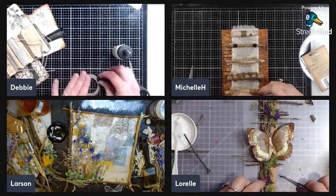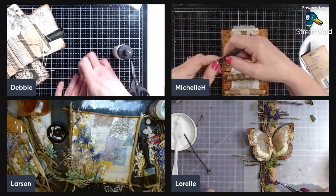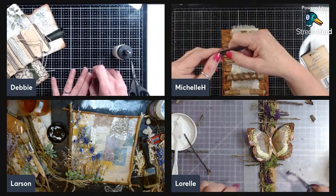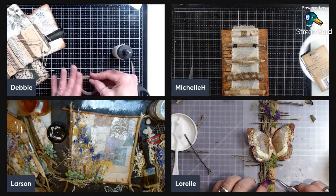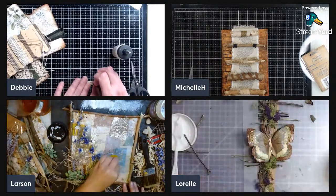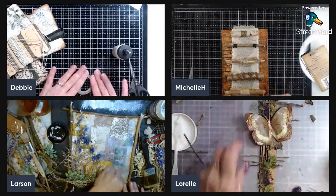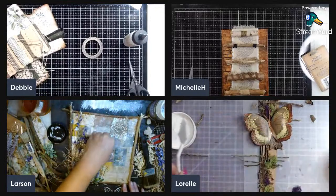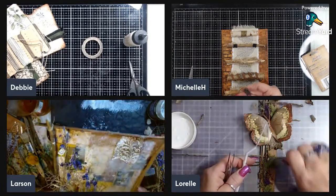How am I going to get this little brad to stick down on the back? Cut the base of the brad off and just glue it in. Don't try to go through anything. Just glue the top of the brad on. What glue would you use? Glossy Accents. 3D matte medium. Or heavy body gel. Yeah, there's a bunch of different glues.